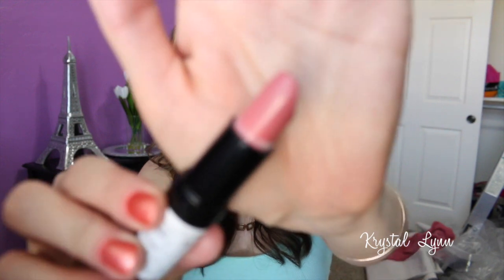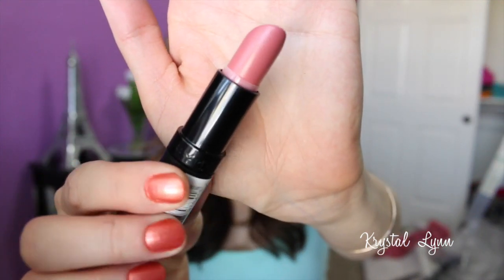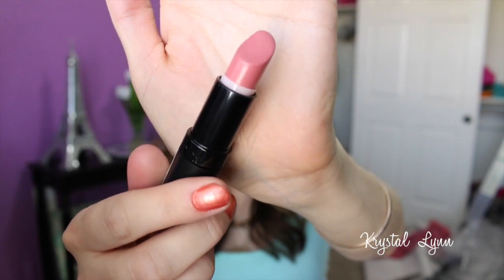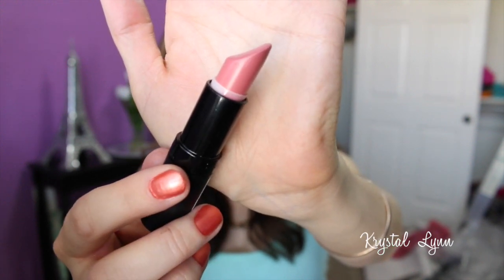So the lipstick that I was wearing all last week, which is one of my holy grail drugstore lipsticks, is the Rimmel London Lasting Finish Lipstick by Kate in number 17. If I had to pick one drugstore lipstick, it would be this one. And I have another one, it's my backup, but this one, as you can see, I've used it a ton. I just always go back to using it and always just love it. It's just an everyday great color.